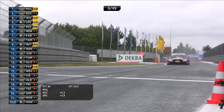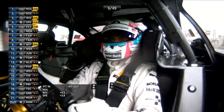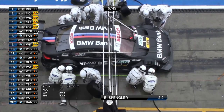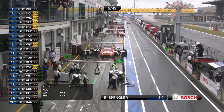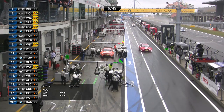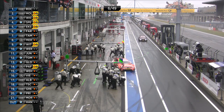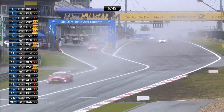There's Spengler in. And now Ekstrom. I mean, just early days yet. Could have more showers that can catch people out, could start to dry, shower again. Anything could happen yet. But let's see how it settles down after this. And see Wickens accelerating out.